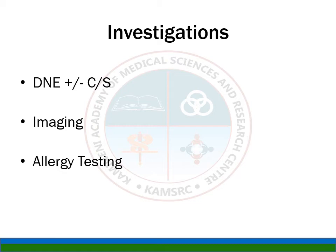Apart from this, what do we require? We require a CT scan to confirm whether there is sinusitis or not. For all practical purposes, we do not routinely advise an X-ray PNS.